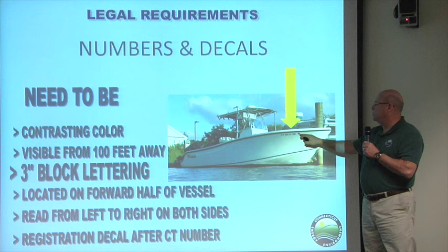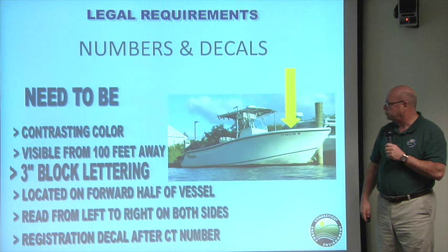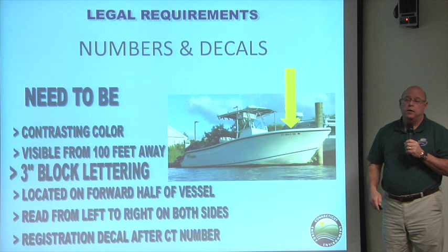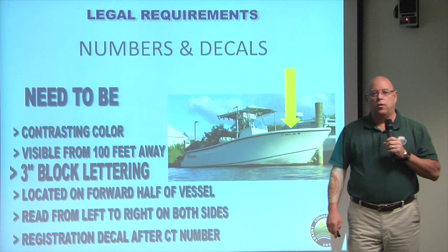And then you have your certificate of decal that comes after, which looks like an expiration sticker, if you will. It indicates the year of expiration of that particular registration. You also need to have a copy of your registration on board at all times, so you can present that to law enforcement if they need to see that. And you should also have your original, not just a copy, but your actual certificate or license, if you will. That needs to be carried with you as well. And we're going to talk more about those in a second.